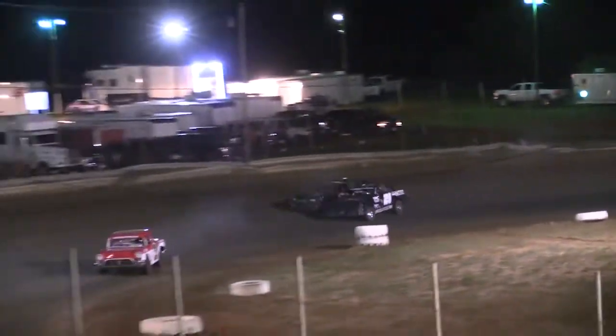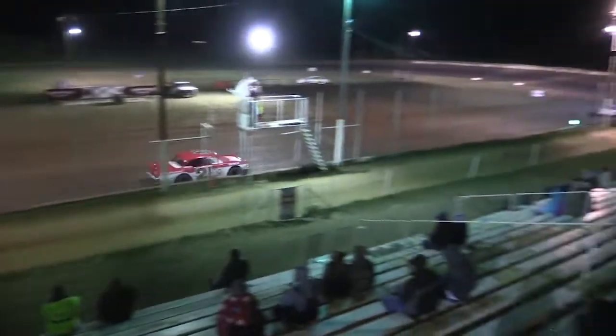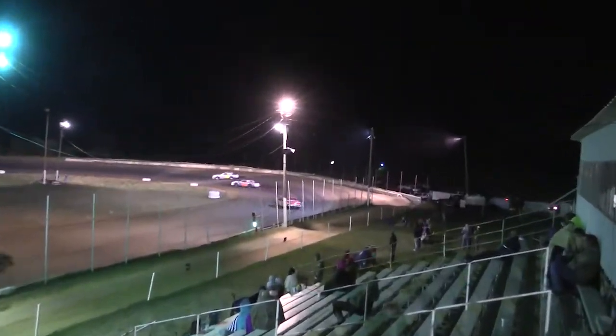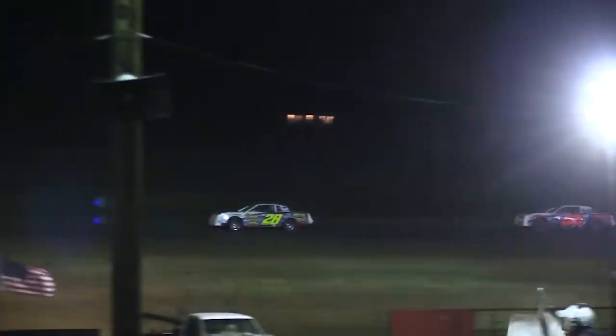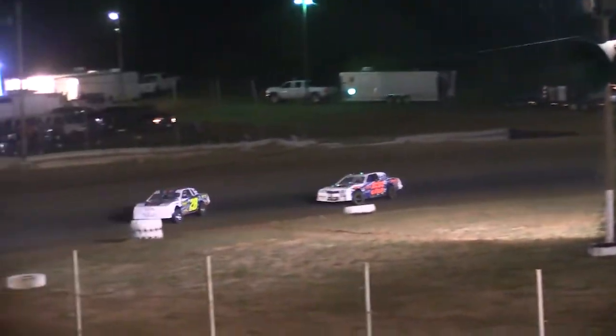White flag going to be out this time by. Clint Howard and Wes Downey side by side with the white flag in the air. Howard may be giving him a little bit of a door bang coming into turn 3. So, and Howard is around again at the bottom of turn 2. And that is going to do it for Clint Howard.